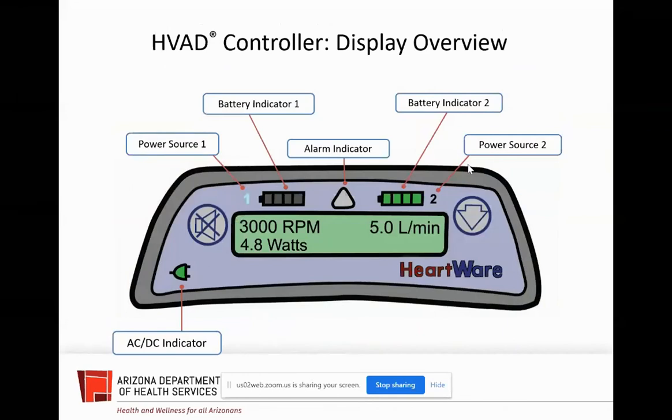So this is what the HVAD screen will look like. That triangle in the middle is the alarm indicator that will flash red or yellow depending on your alarm status. Right on the front there, you can see how fast the motor is spinning at RPM, how many liters a minute of output they're getting, and how much power it takes. If you're having an alarm, the top line of that screen will read what the alarm is, and the bottom line will read the troubleshooting. You can also see there's battery indicators.